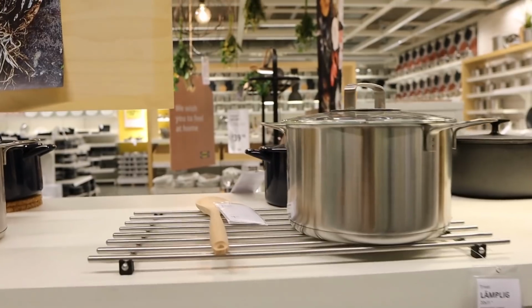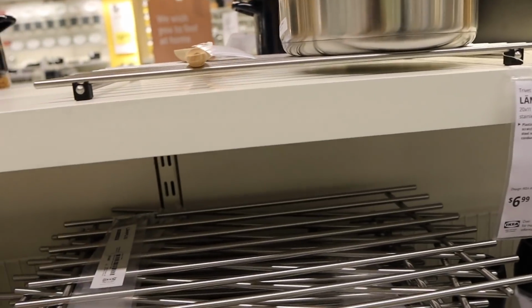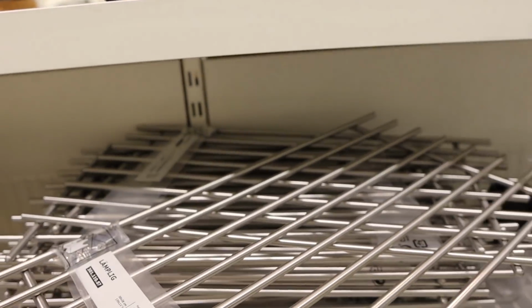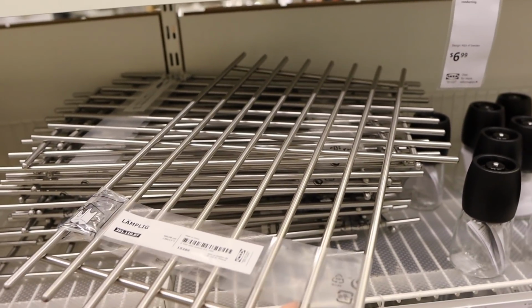I love these stainless steel trivets. They're great. They're only $6.99. They're great for putting hot dishes on. Another thing that I was thinking maybe you could use this for was to put on your sink and dry dishes on.